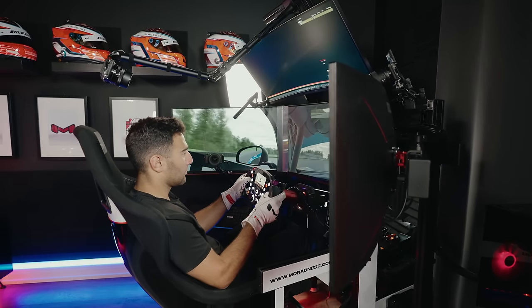You definitely want to have a nice, comfortable seat because think about it, you're going to be driving for several hours and the last thing you want is back pain. So try not to cheap out on your seat. It's actually a very important part of your sim racing experience. If you have limitations in terms of space, you can always throw some caster wheels onto your rig and move it out of the way if needed.